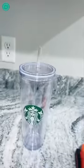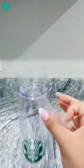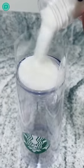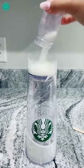Next step, redecorating my bed. This is probably gonna take me hours, but I'm gonna try to make a glow-in-the-dark Starbucks cup. Go. I'm putting tape in the cup so the glitter doesn't go everywhere. This is glow-in-the-dark glitter. You can get it on Amazon or Michael's. Oh my god. I'm just gonna do the whole bottle because why not?